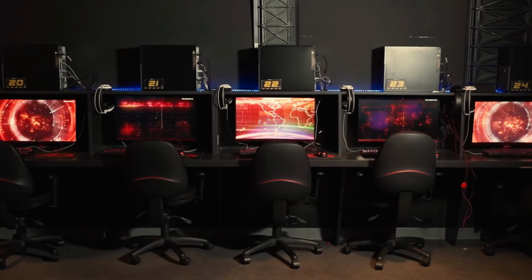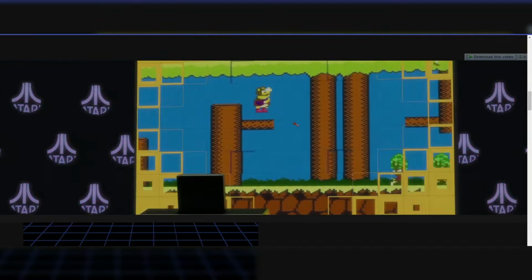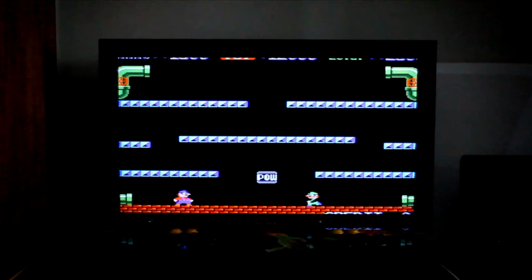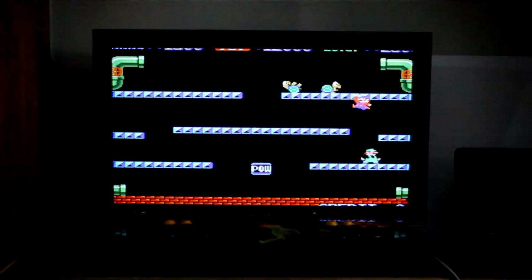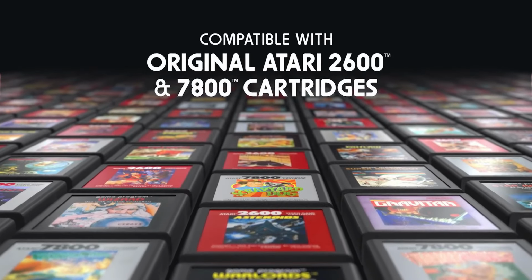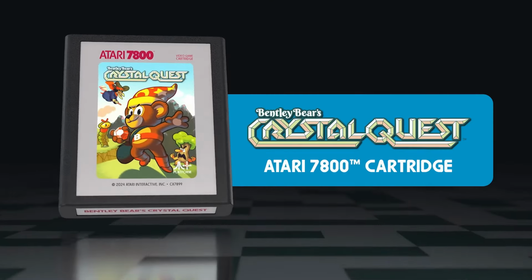One of the standout features is its backward compatibility, allowing you to dive into a massive library of classic games. This is a huge plus for collectors and retro enthusiasts who want to experience the games as they were originally intended. But it's not just about the old. Atari is also releasing new games specifically for the 7800 Plus. Remember the Bentley Bears Crystal Quest I told you about?